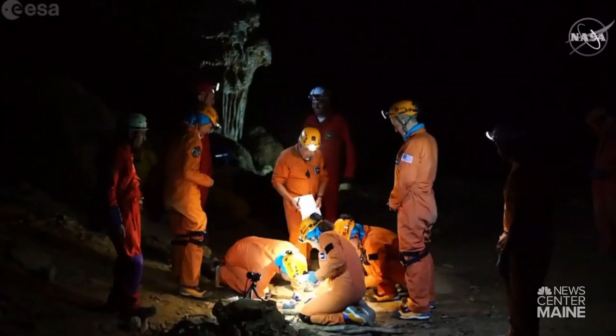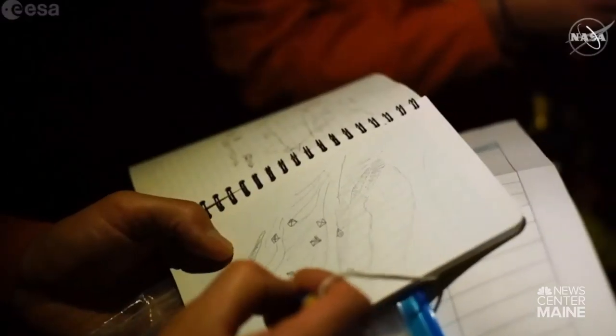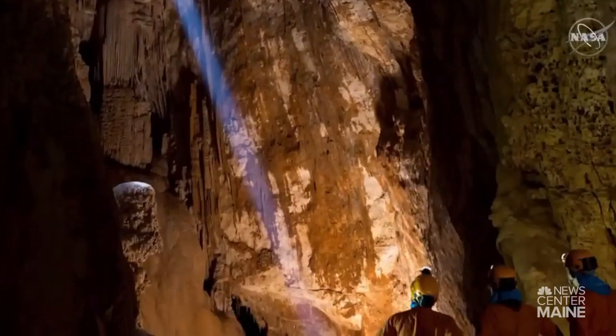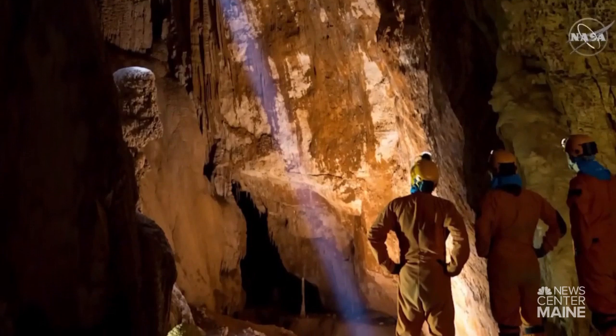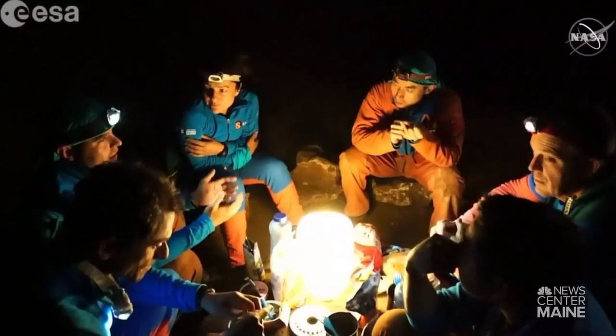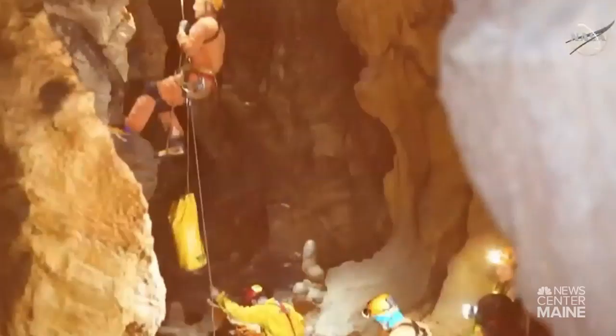And then we would go on daily excursions, doing scientific experiments, exploring, mapping the cave. So all really similar things that we would do when we finally get to the point of exploring another planet, for example, as astronauts. And then also emphasizing all the other skills that we use on the International Space Station.